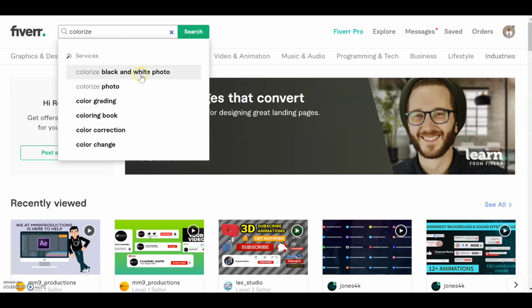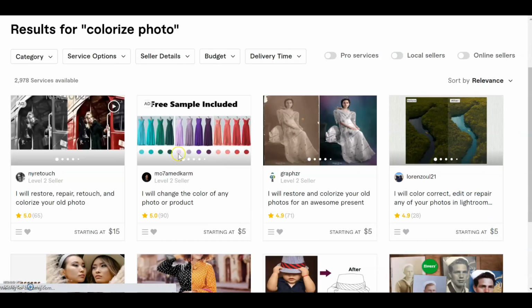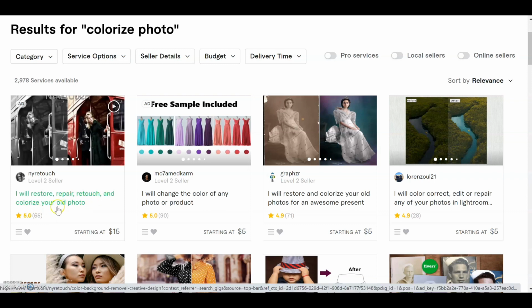You can put colorized black and white photo, colorized photo, either one, doesn't matter. All right, as you can see right here, I will restore, repair, retouch, and colorize your old photo, $15. And this one charging five.